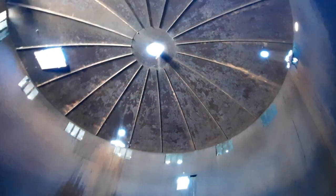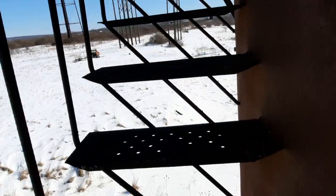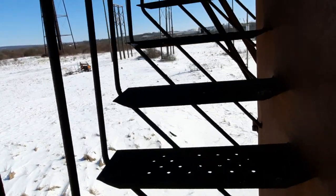This is another massive water tank. There's three of them that sit here all together. We're trying to get to the top to get a view of the land. Oh my gosh.